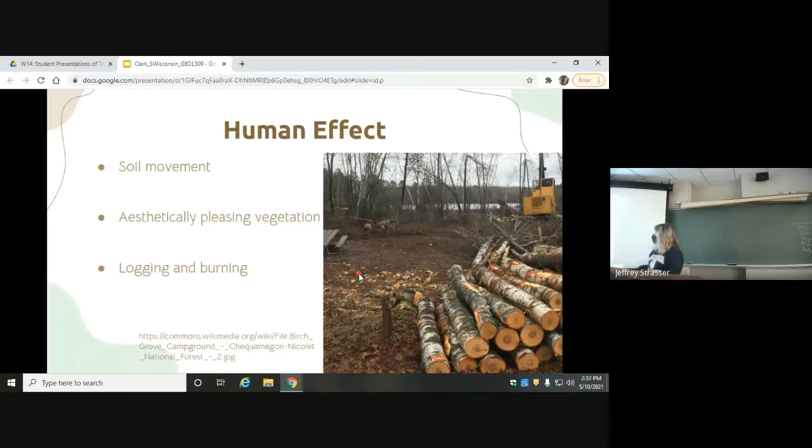The Driftless Area also had signs of human effects in it, where they found soil movement from agriculture. So some of that soil data did have to be thrown away because it just got mixed up. You couldn't tell the distinct layers, you couldn't tell the processes that soil formed in. And a lot of this is happening because we're moving towards aesthetically pleasing vegetation. These trees aren't natural in the region, and so the pollen that we could be seeing today doesn't necessarily correlate to the temperatures that we are seeing today.